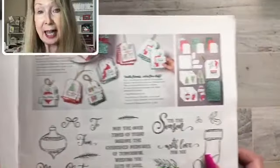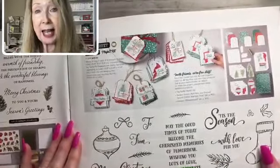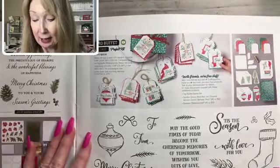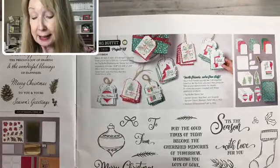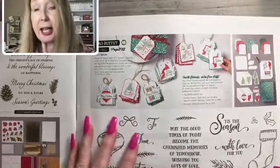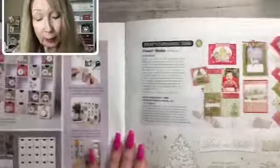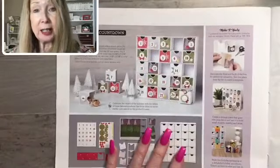Then we have the tag buffet. Now the tag buffet is everything you need to make tags. The stamp set is separate, but if you need a lot of tags, this is the way to go, the tag buffet. All right, we're flipping kind of quickly through these.